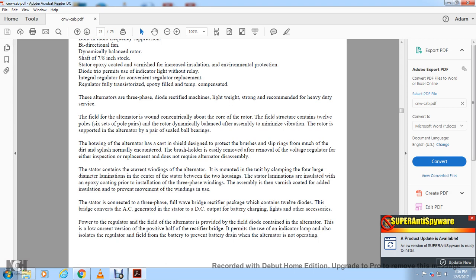The rotor is supported by the alternator housing by a pair of sealed ball bearings. The alternator casting shield is designed to protect the brushes and slip rings from much of the dirt and splash normally encountered. The brush holders are easily removed. The voltage regulator allows inspection or replacement that does not require alternator disassembly.